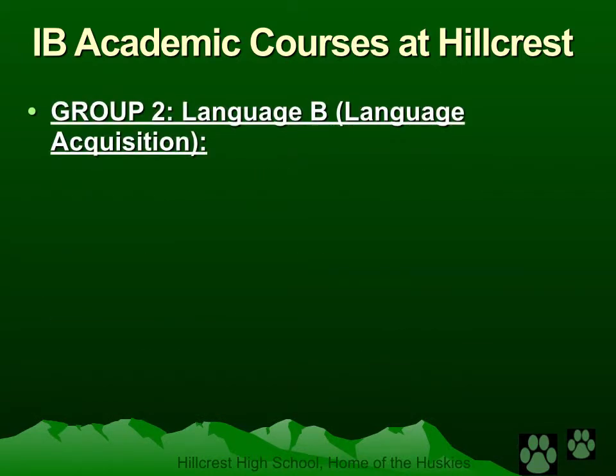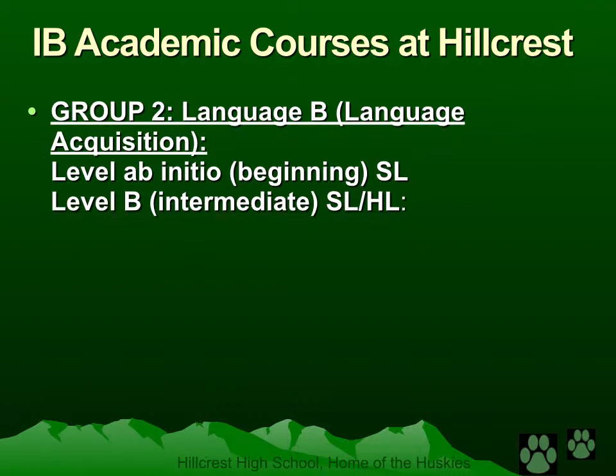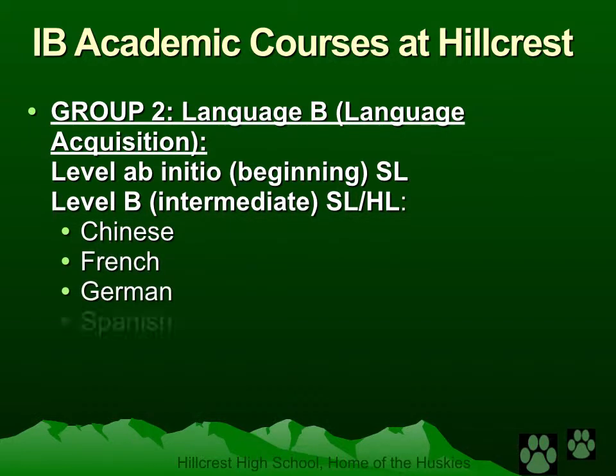Group 2, Language Acquisition, is the study of a language other than that of the resident country. IB has outlined 4 different levels of attainment in this curriculum group to accommodate the needs of all students. The first level is called ab initio, Latin for from the beginning. This is a 2-year study designed for students with little or no foreign language experience, or who have struggled in foreign language. The study will take students from level 1 to level 4. The second and third levels are level B standard level and level B higher level. These levels are for students who have completed level 4 of the language. We offer language ab initio and language B in Chinese, French, German, and Spanish.